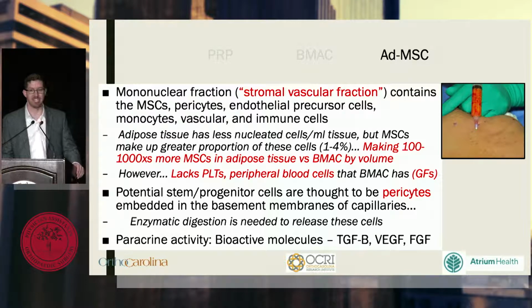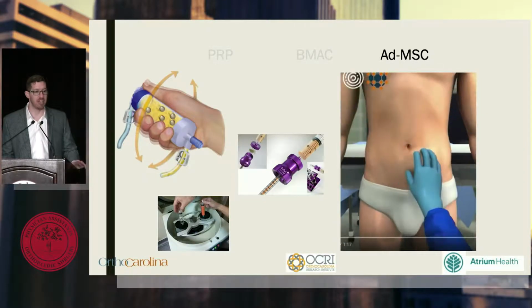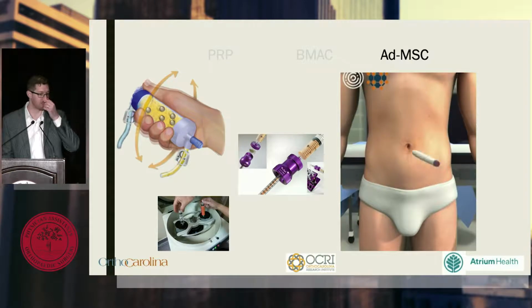And so again, some of the basic science type studies looking at these sources of stem cells are a little bit augmented compared to what we are using. And so we have to be aware of that too. And then again, paracrine activity is thought to be a very important role for these cells as well, just like the BMAC cells. Fat here is harvested through lipoaspiration or via operative tissue resection, either open or arthroscopically.